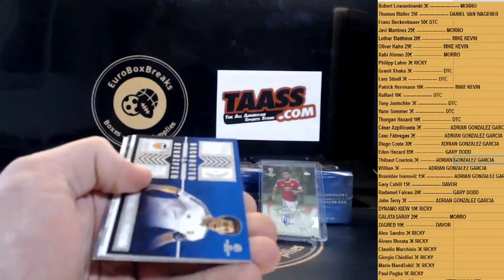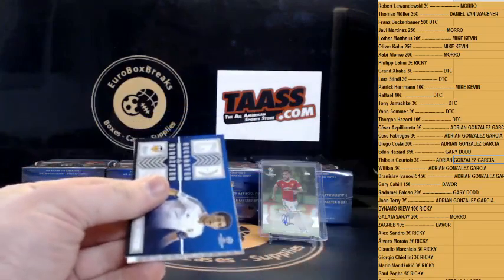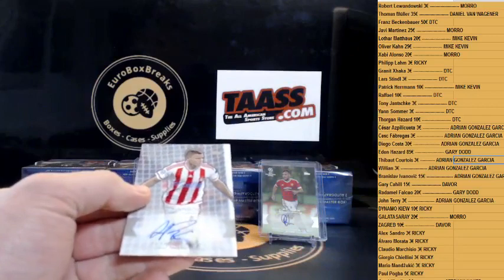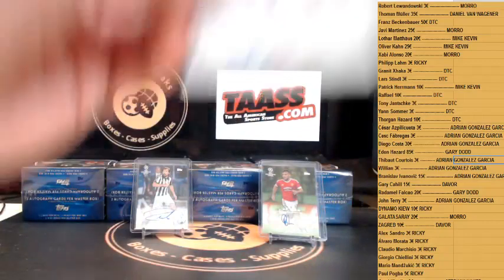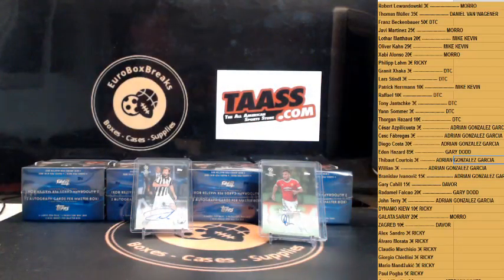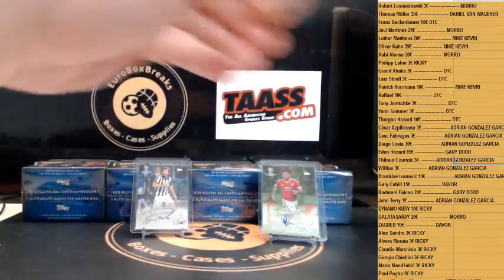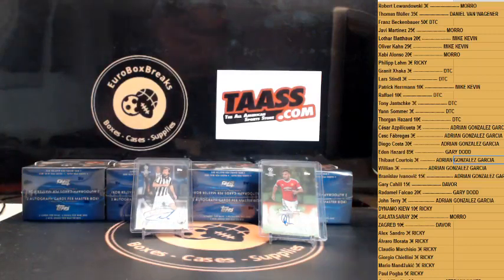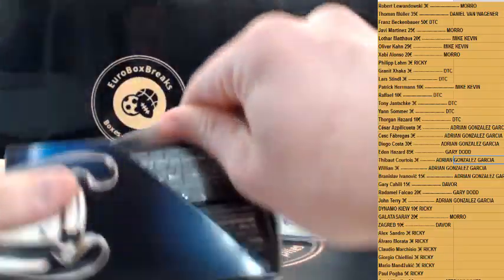And here should be the autograph. Yep. We have Parejo. Got a base. Another base. An autograph is Finnur Bogason for Olympiacos. Olympiacos Piraeus. Four boxes left, guys. Parallel so far, nice, that's it. Come on, we need some more.